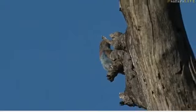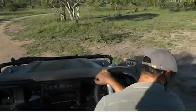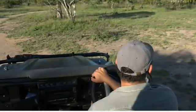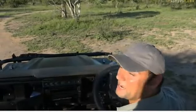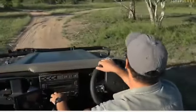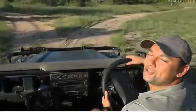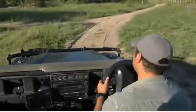Well, shall we continue? I'm heading towards some water holes, and just going to see if I get any activity of animals heading down to the water at this time of the afternoon. Maybe we're lucky. But James has got two tiny creatures he'd like to show you. Let's go see what they are.